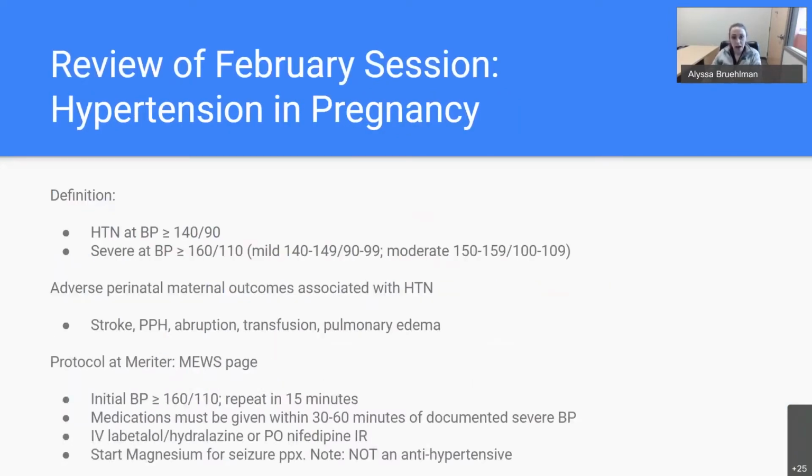Just wanted to circle back to review Lash's learning points from the February session. Just a reminder that we're defining hypertension in pregnancy as a blood pressure greater than or equal to 140 systolic over 90 diastolic, and we consider severe range blood pressures at 160 over 110. There are some guidelines that delineate between mild and moderate range hypertension, but we primarily think about severe hypertension when we're thinking about treatment.